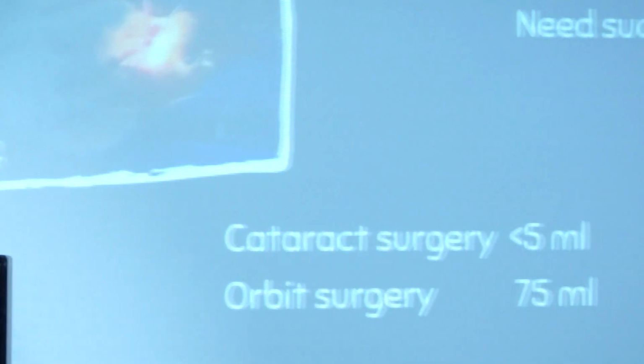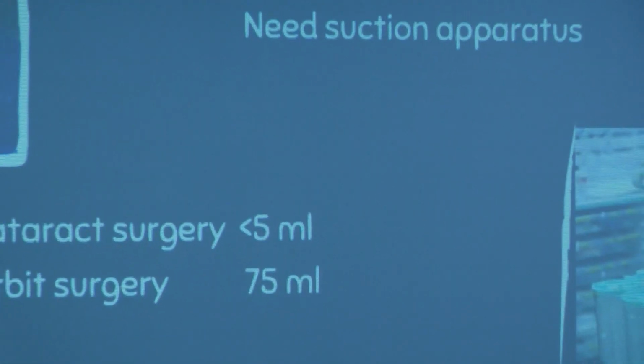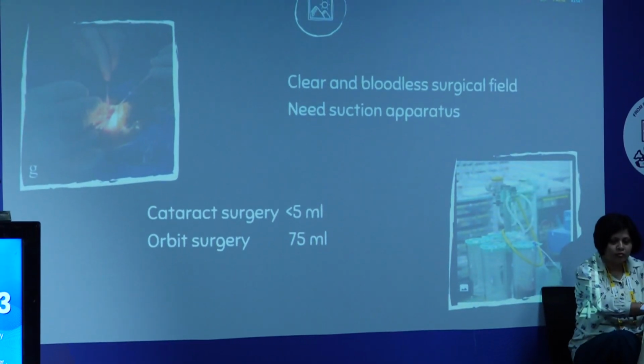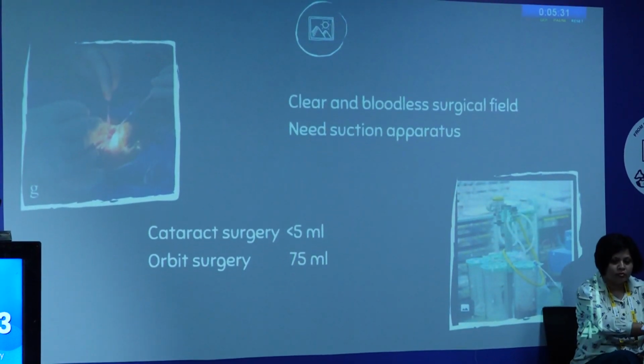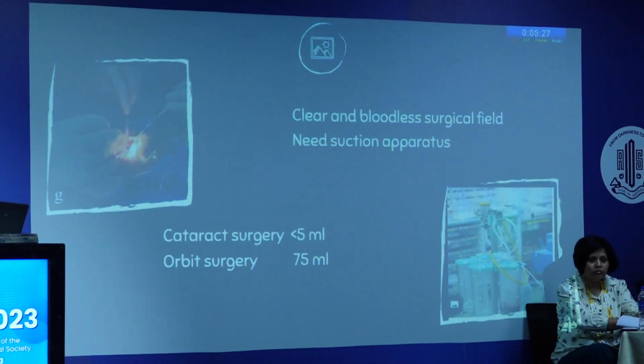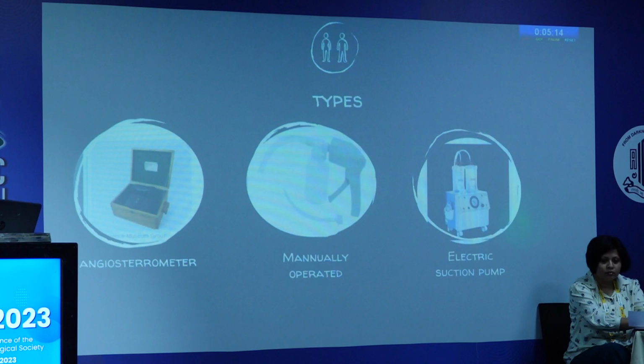Ophthalmology as a surgical branch involves small quantities of blood loss. Like in cataract surgery, it will be less than 5 ml, and in orbital surgery around 75 ml. However, the small area of surgery and delicate tissue is a unique challenge in aspiration of blood. Also, there is pooling of blood and fluid in the deep socket, and bleeding is an important challenge in surgery, especially in orbital surgery, which requires deep tissue access.